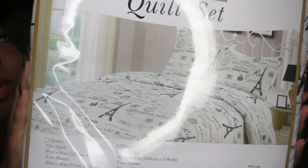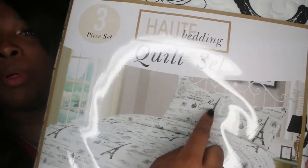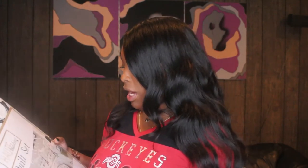And this is a Paris theme quilt set. I don't think I'm gonna use these pillowcases just because I feel like that's really the dorm tour, and I got those on there. Act like you didn't even hear this, because I might even change my mind. I just don't want 1,000 pillows, honestly. I don't know.